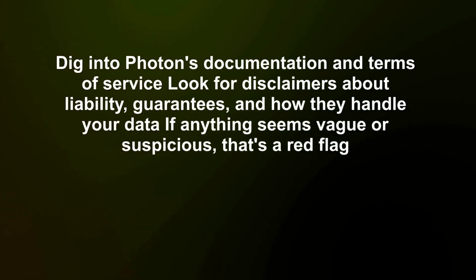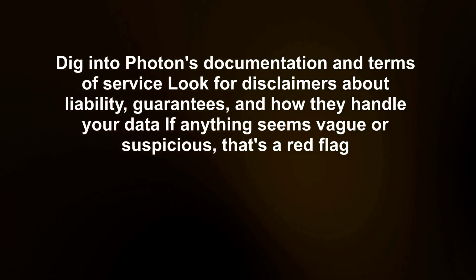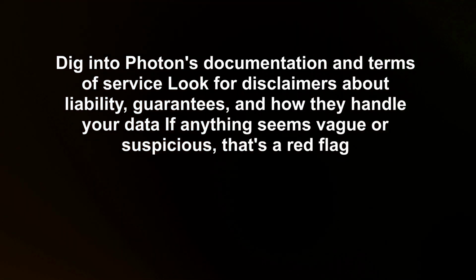Dig into Photon's documentation and terms of service. Look for disclaimers about liability, guarantees, and how they handle your data. If anything seems vague or suspicious, that's a red flag.